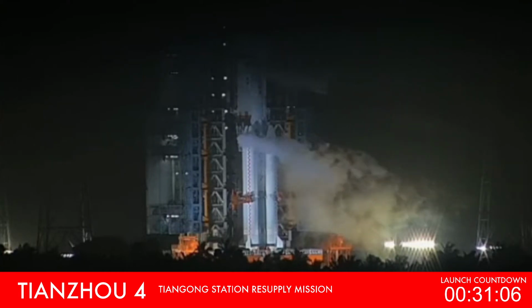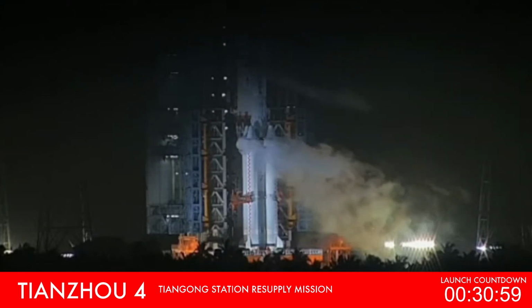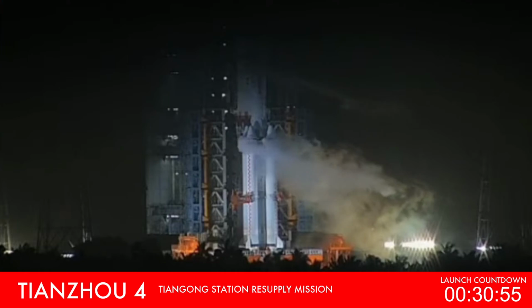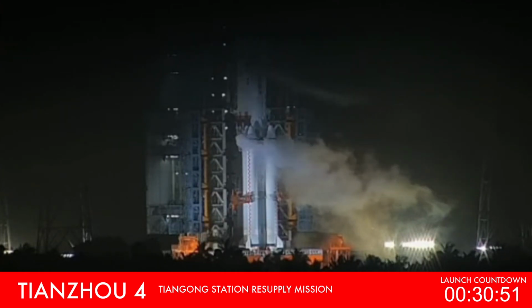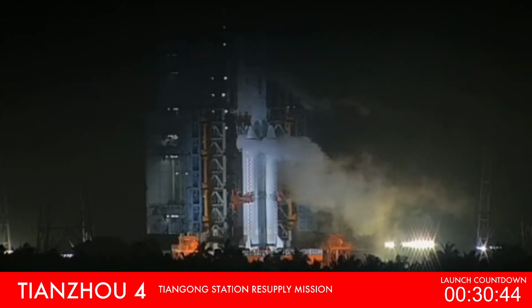The Tianzhou, which means heavenly boat, is an automated cargo craft which will function as the main resupply vehicle for the Tiangong space station. The spacecraft was developed from China's first prototype space station, also called Tiangong. The first Tianzhou spacecraft, the Tianzhou 1, launched on a Long March 7 in April 2017.